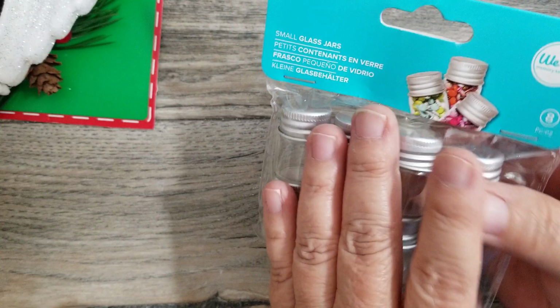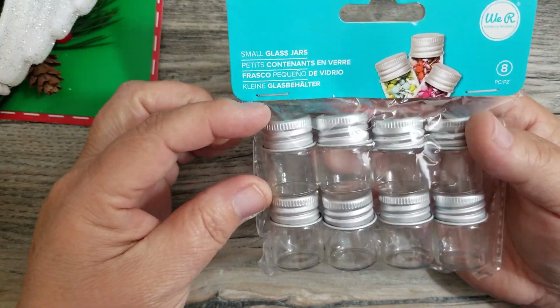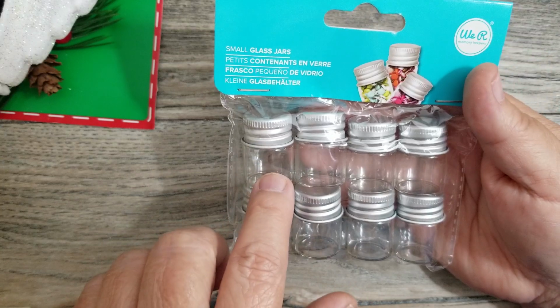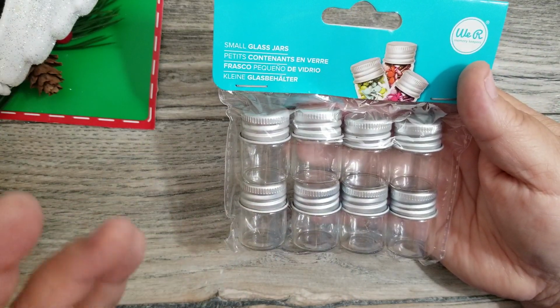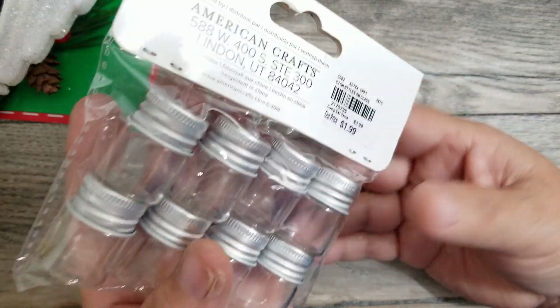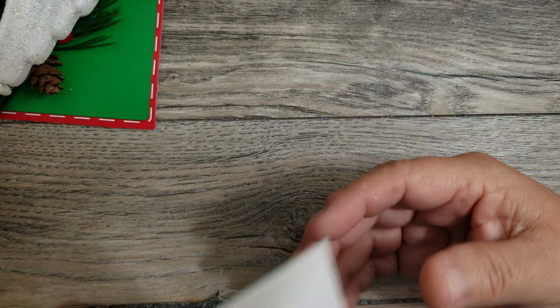And they had these little, we're memory keepers, little teeny tiny jars. And I do like to do the embellishment boxes, and I thought these would be great in embellishment boxes if I wanted to add micro beads or tiny sequin or just anything like that, maybe embossing powder. And these are glass, so I thought these would be great. And these were $1.99 for 8, so I picked those up.